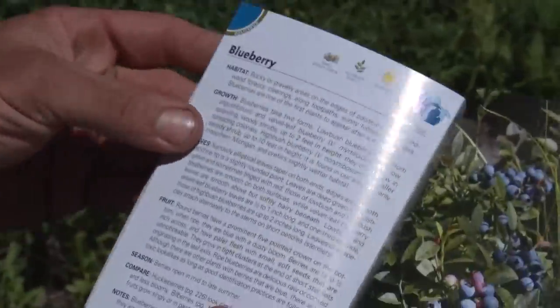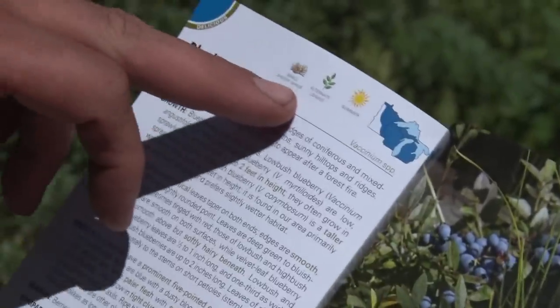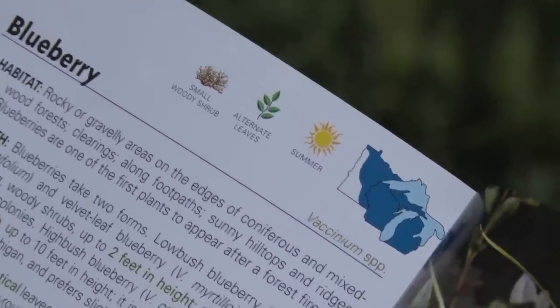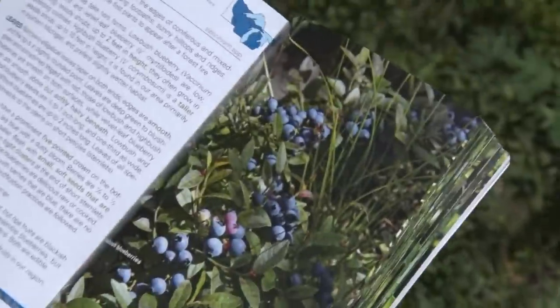So just what we're looking for here, low bush blueberries, small woody shrub, alternating leaves, occurs in the summertime. Of course, you can see the range here with the Great Lakes. There are no true toxic lookalikes. There's some pretty important identification characteristics of blueberries.